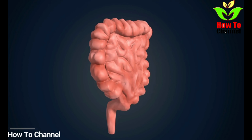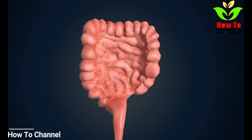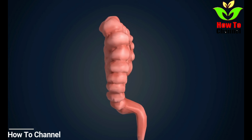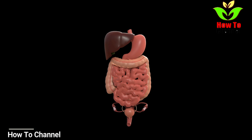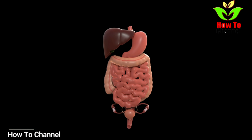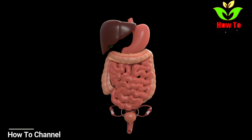Ways to do a natural colon cleanse at home. 1. Water flush. Drinking plenty of water and staying hydrated is a great way to regulate digestion. People who support a water flush for colon cleansing recommend drinking 6 to 8 glasses of lukewarm water per day.